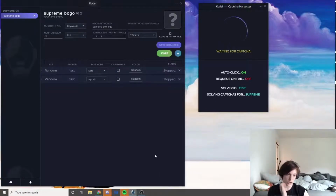It'll give you a message here that it picked up the product, and then you're just going to want to solve captchas. Usually the captchas are just clicks. You're just going to need to click on it, and that's pretty much it. If you're running good proxies and you have good profiles, you should be able to hit. There's going to be lots of colorways, lots of sizes, and yeah, that's pretty much how you set up Kodai for the Supreme Box logo release, and I hope to see you guys cooked.